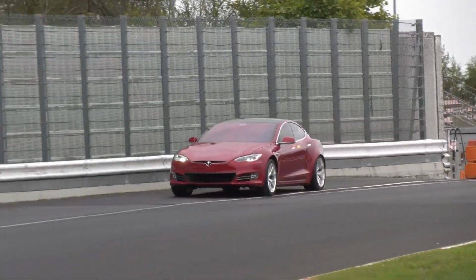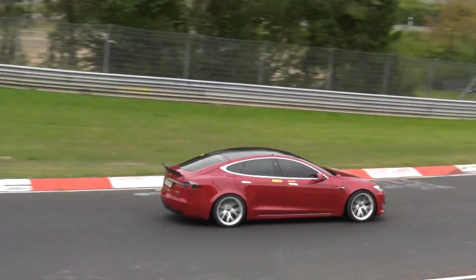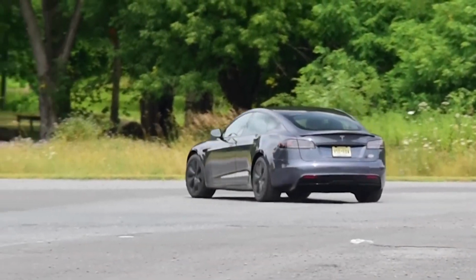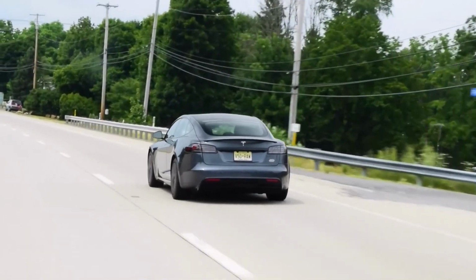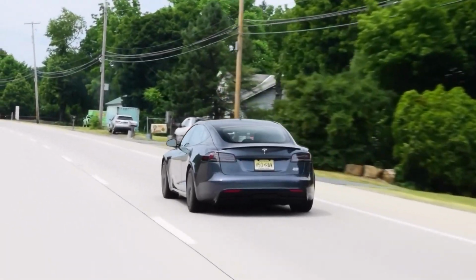Although the prototypes of the Model S Plaid Plus spotted last year showed a series of aerodynamic appendages with little chance of reaching production, everything seems to indicate that Tesla is already testing the final model, which will be distinguished from other more mundane Model S by the use of a gigantic retractable spoiler.